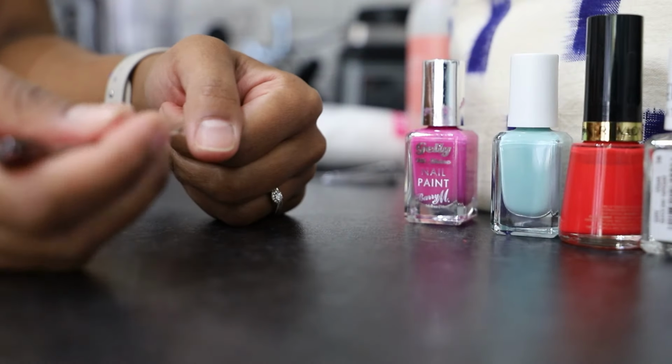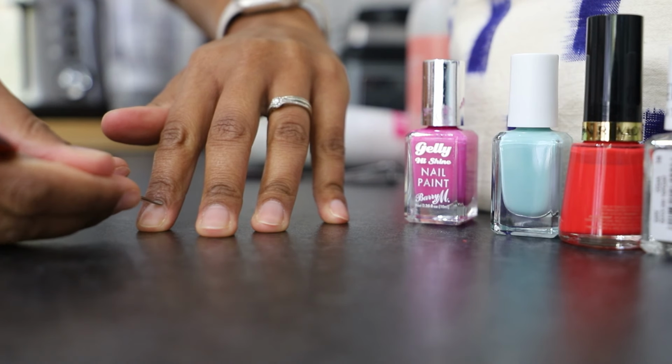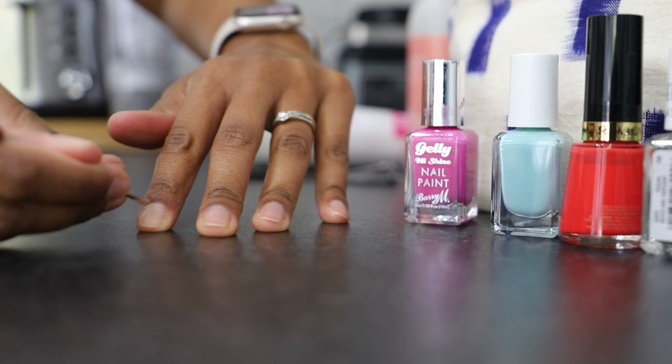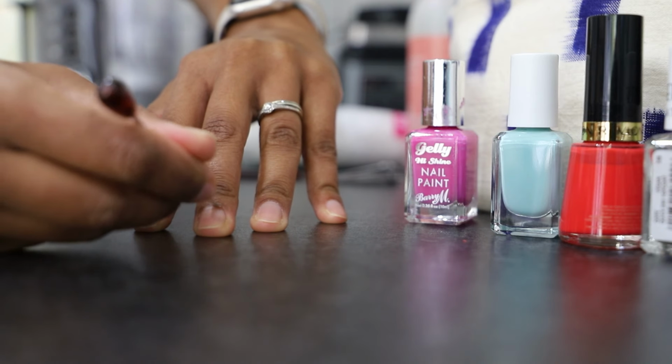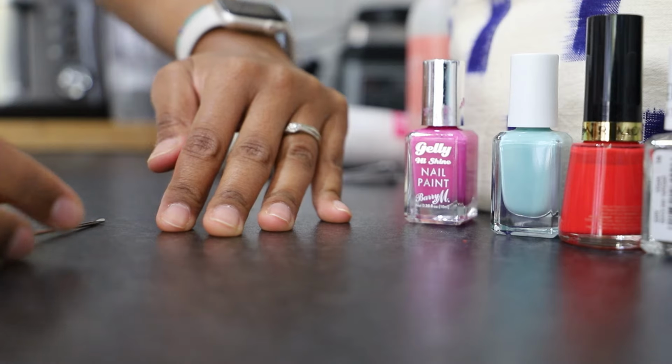Get your cuticles pushed back. You can get a little cuticle, I don't know what it's called, I'm going to call it a cuticle pusher, and you can just use that to gently push back your cuticles. Don't be too rough, it's a very sensitive area. I would also suggest not cutting them. That can lead to things like infections on your nails, and I think it's just a very sensitive area to be cutting. You could hurt yourself.